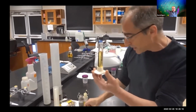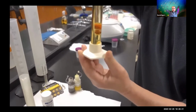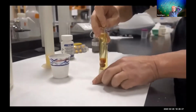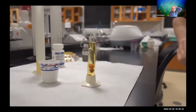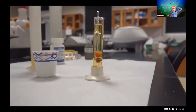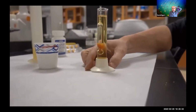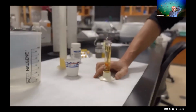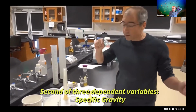I'm going to now put my float in, make sure it's not going to overflow. It looks good. I want to give it a little spin. I'm going to put it down here. You give it a little spin as you drop it so it doesn't stick to the walls. And then as it settles in, I can look here and it's about 1. Turn it a little. So about 1.028 is my specific gravity for this. I'm going to mark that down.